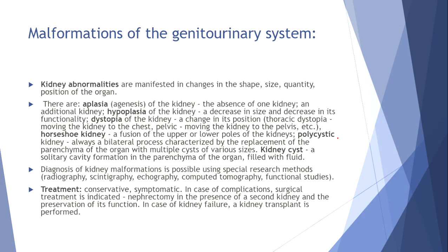Malformations of the genitourinary system. Kidney abnormalities are manifested in a change in the shape, size, quantity, and position of the organ. There are aplasia, agenesis of the kidney, the absence of the kidney, an additional kidney, hypoplasia of the kidney, a decrease in size and decrease in its functionality, dystopia of the kidney, a change in its position, thoracic dystopia, moving the kidney to the chest, pelvic, moving the kidney to the pelvis, etc.